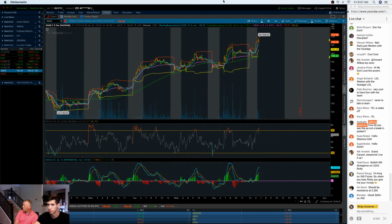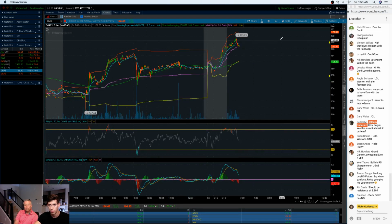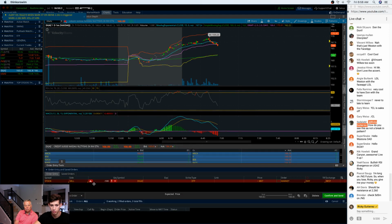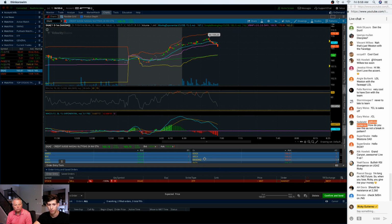So look, this thing is beginning to push back up. There we go, and it looks like it might begin to, so the MACD is definitely oversold. The RSI is not too bad. So it does have a strong push. So it looks like there might be a change of direction. Yeah, really strong push. All right, let's see.